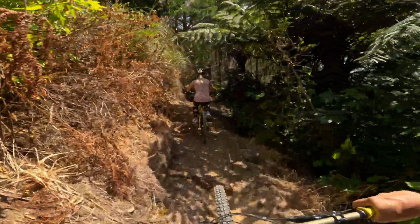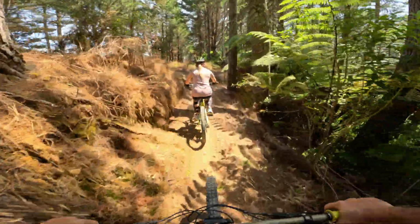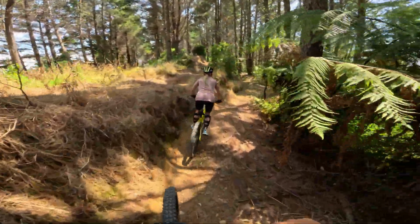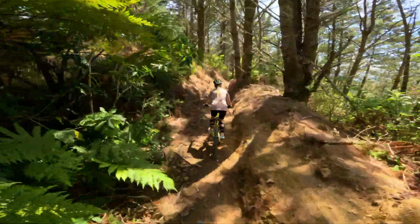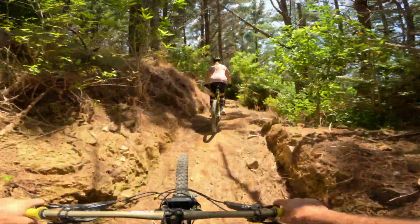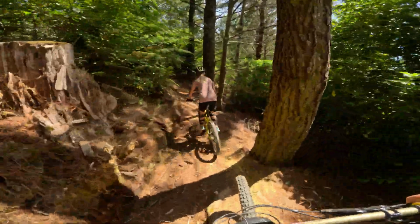All right, Jacqueline hasn't ridden this bike in a long time, and the reason we wanted to pull it out is we're actually doing a trip to Tasmania, and I'm going to take this bike, and she's thinking of taking this one to do a little bit of riding there. So yeah, we need to make sure it's running okay.